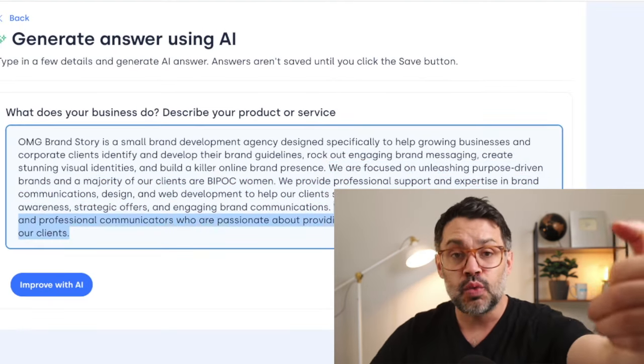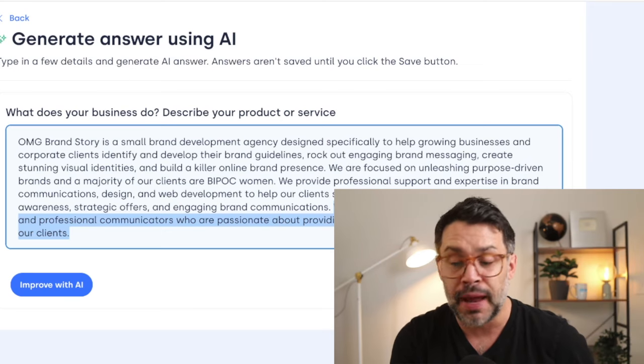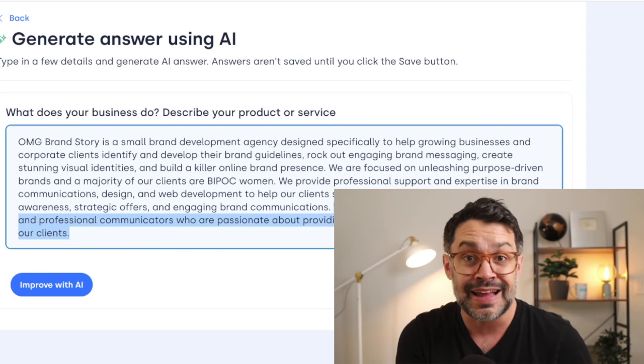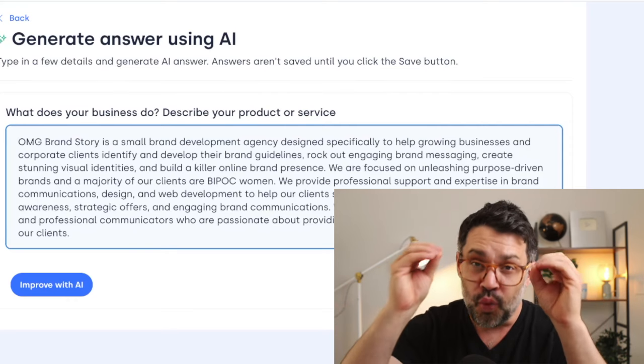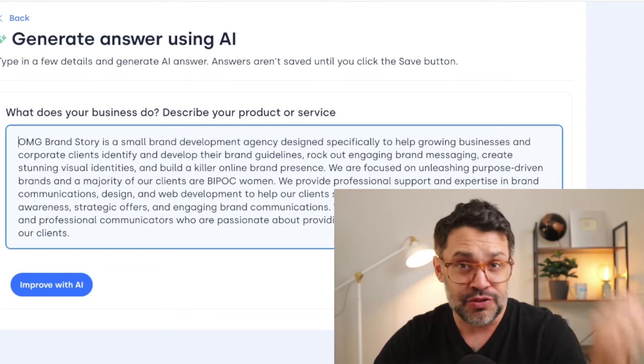And finally, we are a small but mighty team of creatives and professional communicators who are passionate about providing the utmost service and quality of work for our clients. The Skip AI will only take what you give it. So what you put in here is very important. This is the foundation for what AI will write.